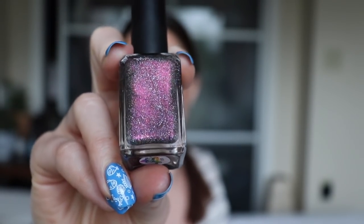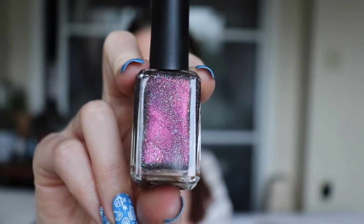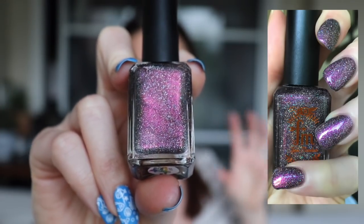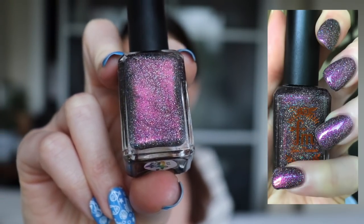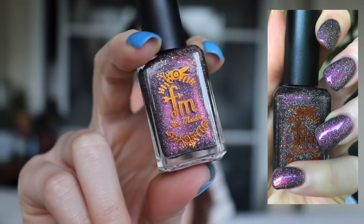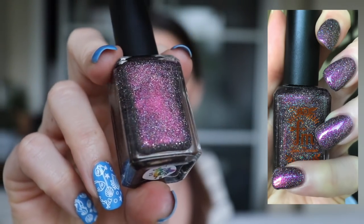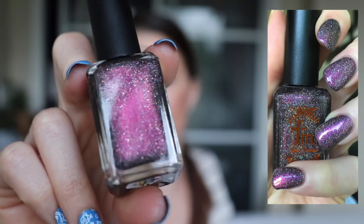It's kind of similar to those fun lacquers. I feel like a lot of these are gonna look better on the nail than they do in the bottle. In the bottle, there's just so much going on. But this looks like a kind of garnety red with those big scattered hollow pieces. I'm pretty sure this was kind of duochrome. I want to say it was like this reddish purpley color.